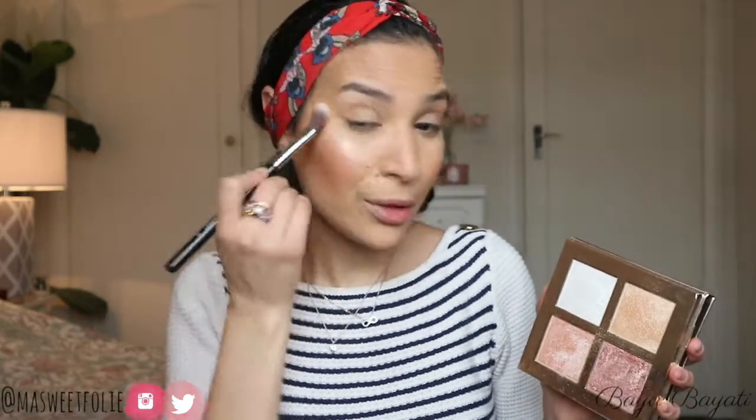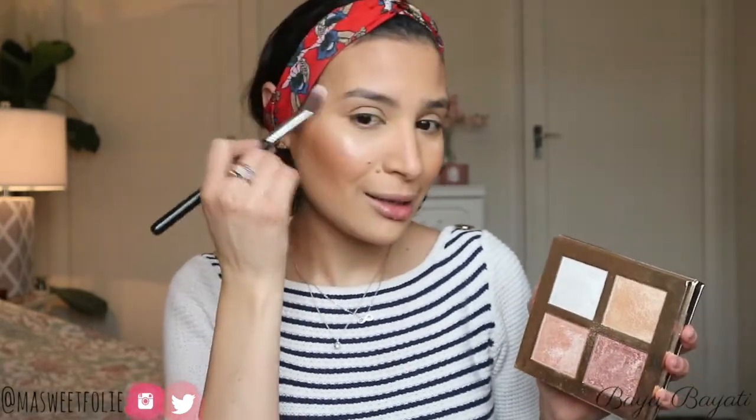Then for highlighter, ta-da, did you guess? It's Makeup Revolution highlighter. It's actually the Face Squad in Incandescent shade. I just love this highlight so much. I will be using the gold and the rose gold together. I love mixing them, and look at that. Oh yes, sir. Excuse me, did we say we had a highlighting party here? Because this seems like a highlighting party.